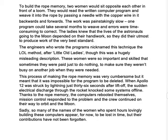The engineers who wrote the programs nicknamed this technique the LOL method, after little old ladies, though this was a hugely misleading description. These women were so important and skilled that sometimes they were paid just to do nothing, to make sure they weren't busy on another job when they were needed.